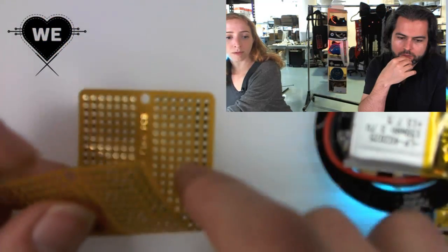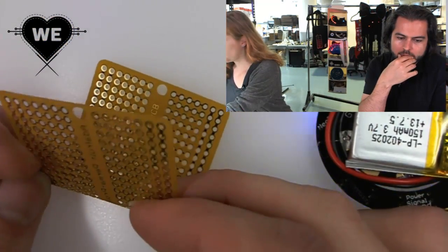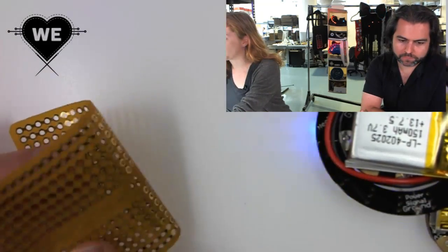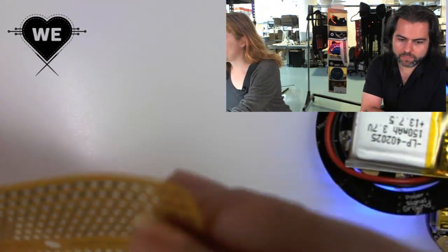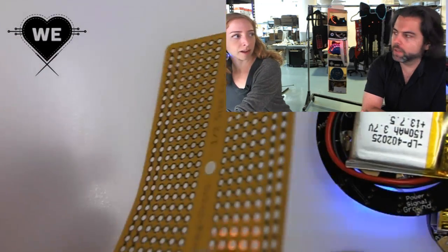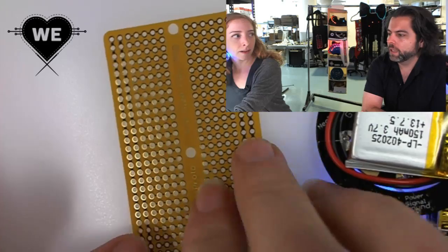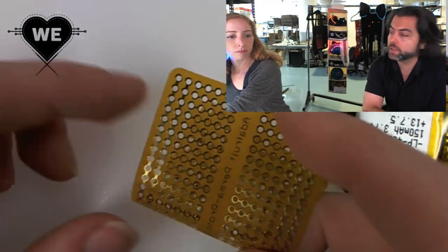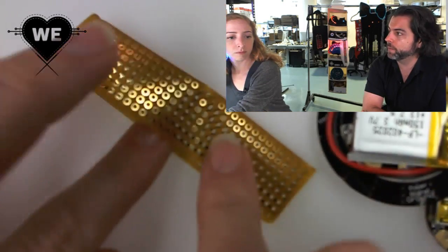And then this product that we just released is this flexible permaproto. So we have the permaproto for easily making permanent your breadboarded electronics designs. And now we got it in this cool, weird flexible stuff with the copper clad. Yeah, it is a flexible circuit board. It's very new, and we're actually not sure what people are going to do with it. So we wanted to start off with the permaproto.